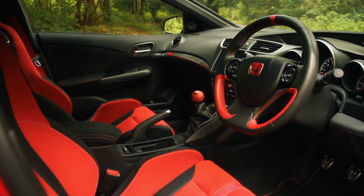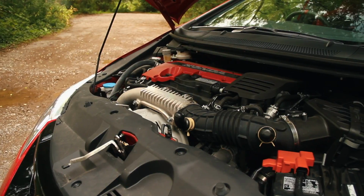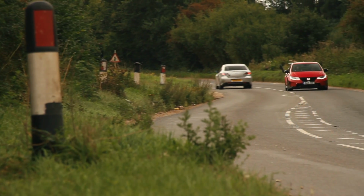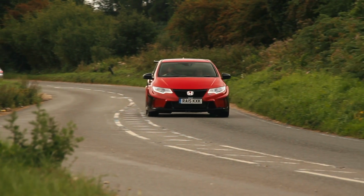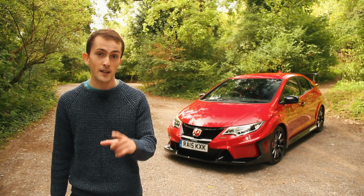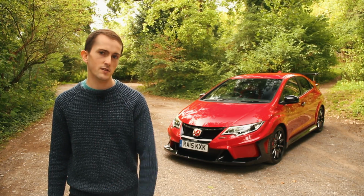But underneath it's a standard FK2, so it's still got a 2-litre turbocharged engine, it's got 305 brake horsepower, 0 to 62 miles an hour, 5.7 seconds, and a top speed of 167. So it's still rather rapid, even if it doesn't have any official performance modifications.